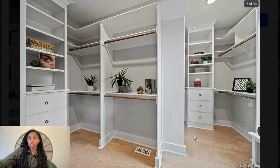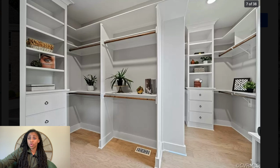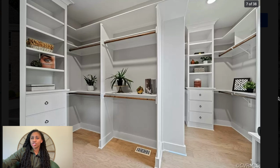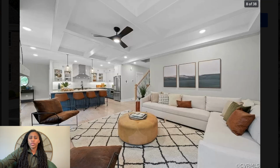Okay, so this is the closet. The closet is nice. I can see why they put things on the shelves of the closet, just to show you that you can put pretty much anything in there. It doesn't really change anything about the closet. It doesn't make it look any differently, just using up the space. I like all of this. This is gorgeous. I love this type of furniture.